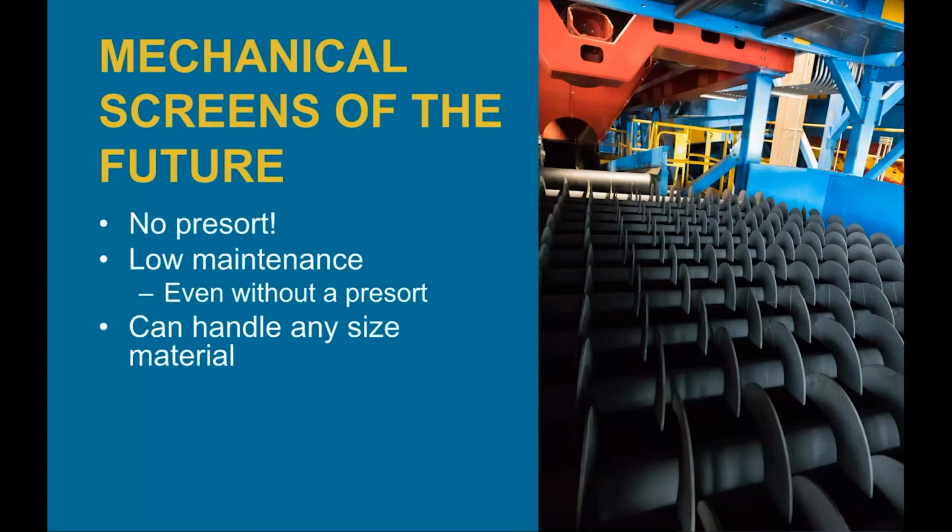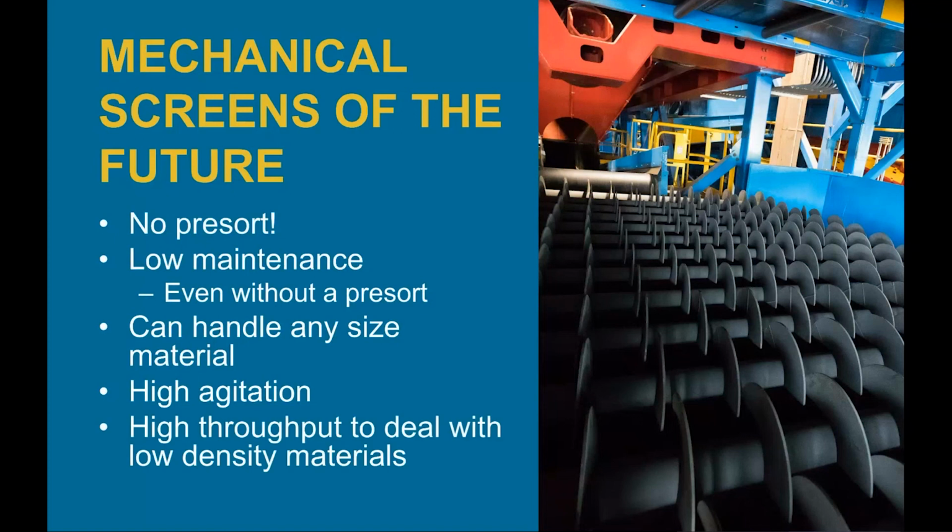Can handle any size material. Without a pre-sort, any and everything will be thrown into this machine. So it better be able to handle both the mattress test and the bathtub test, and the engine block test and the bollard test, and so on. Now, obviously, this constraint goes away somewhat when we're dealing with secondary screens handling small material. Unless someone conjures a mattress on the 5-inch minus line, you don't have to worry about it when you're dealing with smaller material, right? It must have high agitation, so we're not dealing with the throughput versus efficiency constraints. And it must also have high throughput to deal with the ever-lightening material stream.